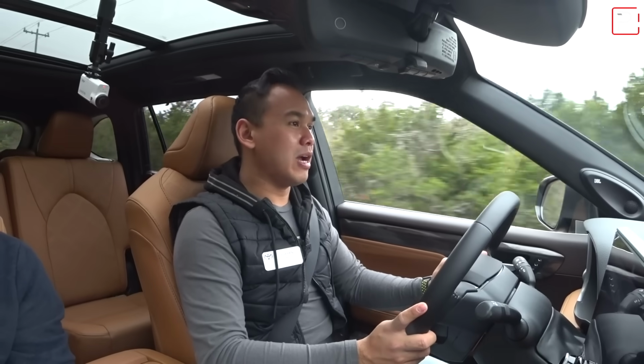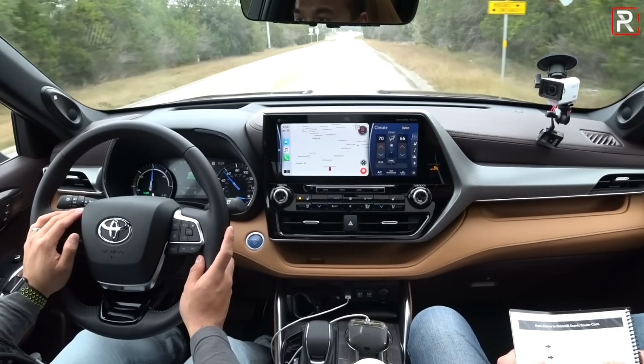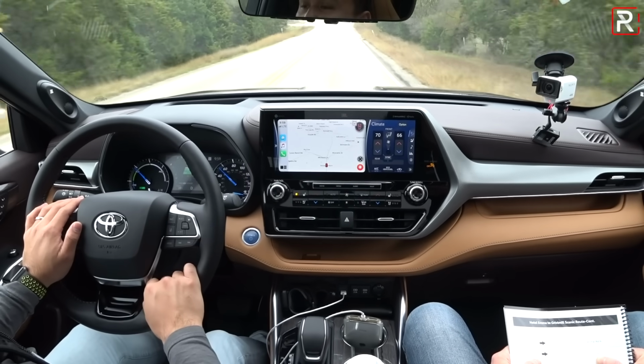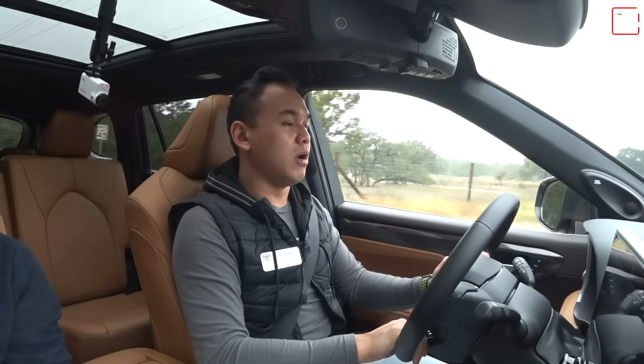But the Highlander hybrid's acceleration, power, smoothness, this is pretty much on par with what people are going to expect, and you can't beat the fact that this now gets up to 36 mpg. The one we're driving will get 35 mpg because of the bigger wheels and tires. They drop it down by about 1 mpg.